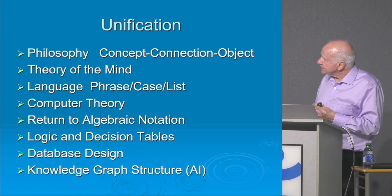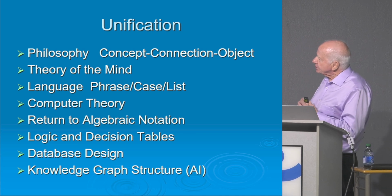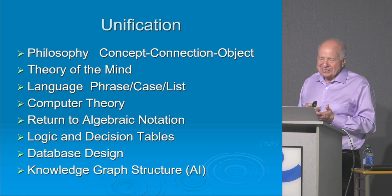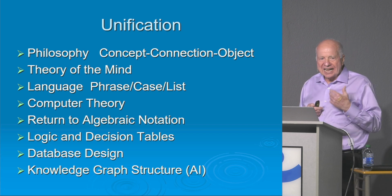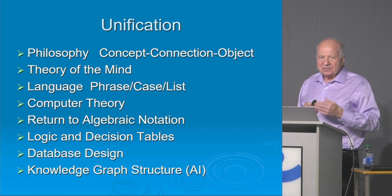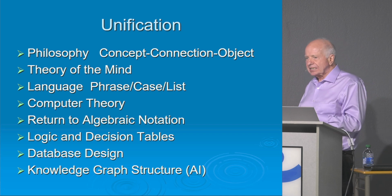Well, anyway, I threw in this theory of the mind, and I'll mention it at the end of the talk for a little bit, but that is a sub-area of philosophy, and I think that this concept connection is an incredibly good alternative to the theory of the mind, because they were hypothesizing a language. This guy Fodor proposed a mental language where we transmitted thoughts. I don't know why we can't just talk about concepts in our mind.